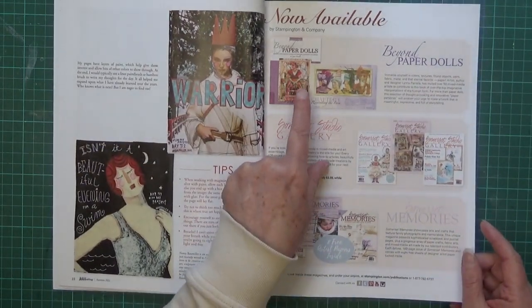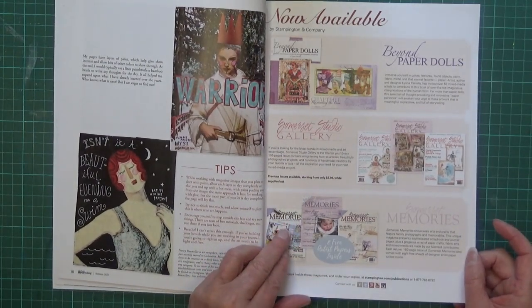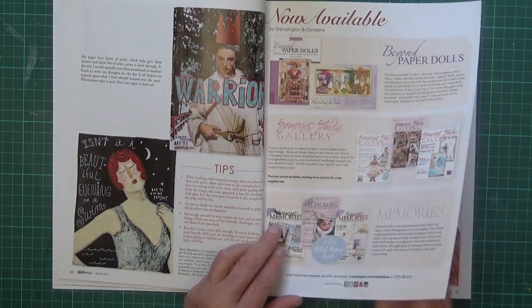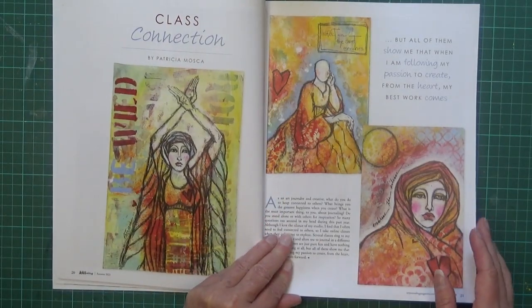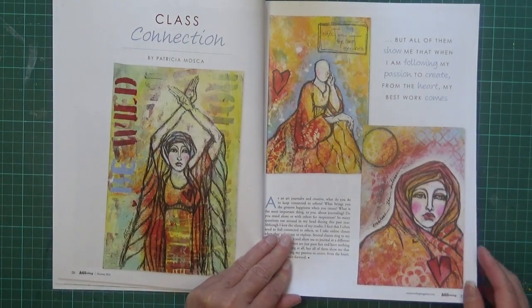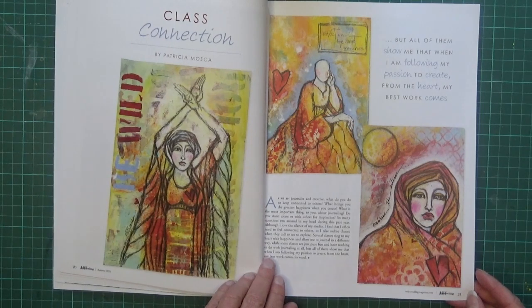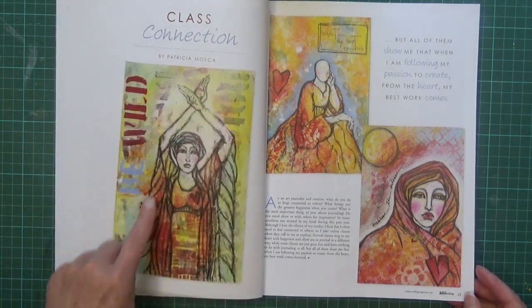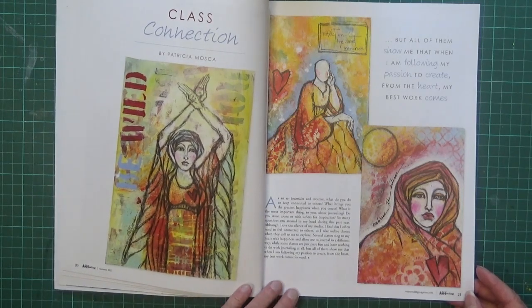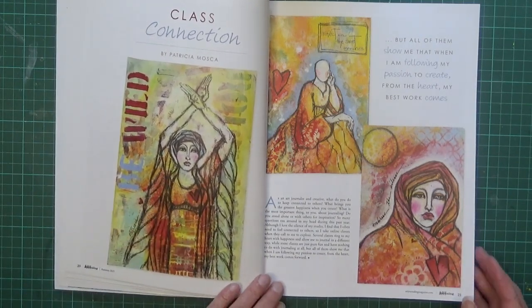I'm interested in this Beyond Paper Dolls magazine, actually. I like making paper dolls, so I might look into that. This is by Patricia Mosca. And again, different style. She's got the quite vibrant, colourful backgrounds with quite a few layers looking at that, and then an illustration that I think it looks like she's coloured as well.